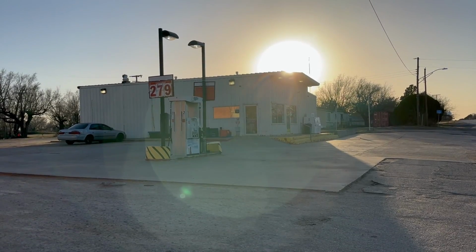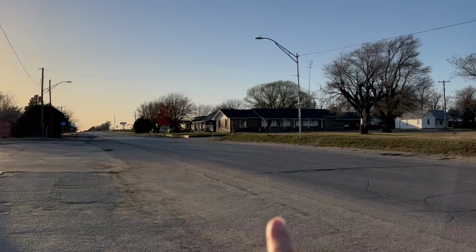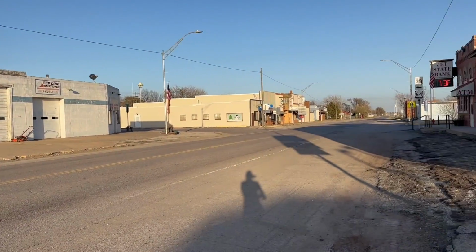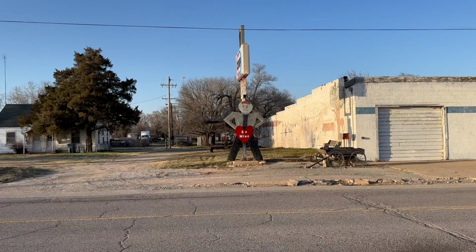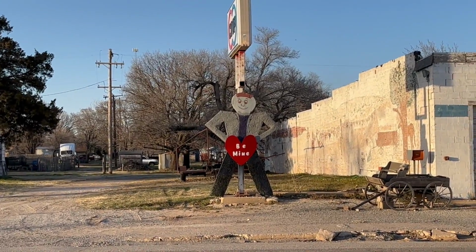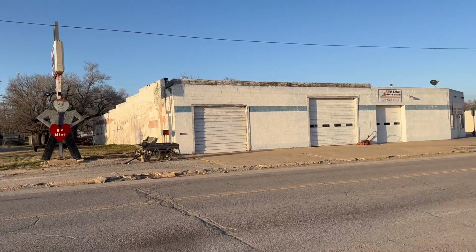You can see they have a little gas station here. And then this here is Main Street, running right on through the center of town. Look, somebody's got a sense of humor by the old co-op sign in a most rather inappropriate way. Be mine. Hey! We'll just pretend like we didn't see that.